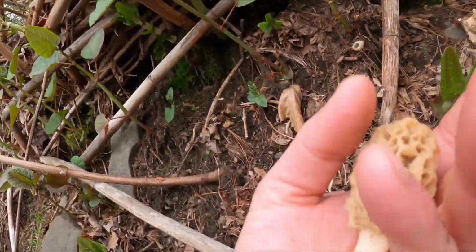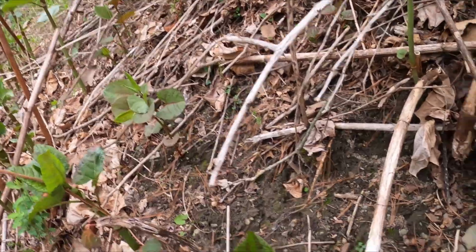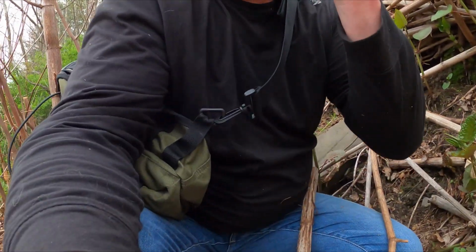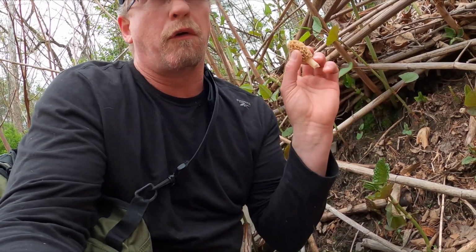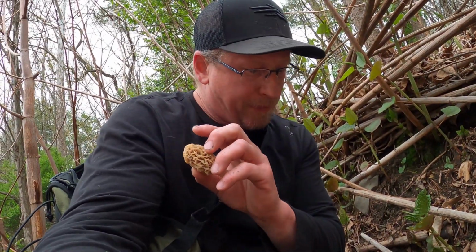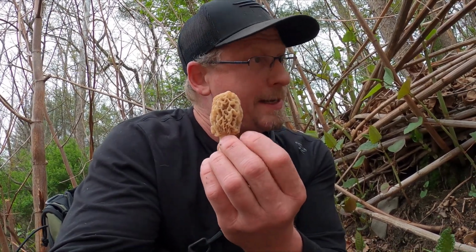Oh, that's a freshie too. How much you want to bet there's some more right here that I probably walked by? So the reason I walked over here was the moisture content. The moisture content looks like there's a little more growth over here as there was on the other side. So let's go get them, guys. See you on the next one. Morel, that is.